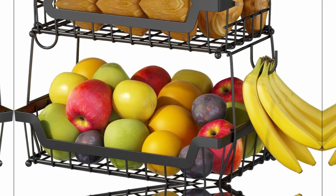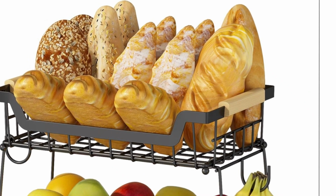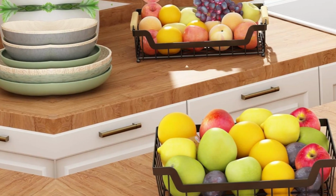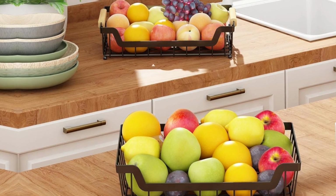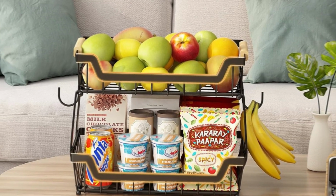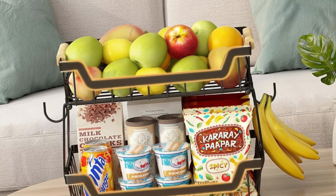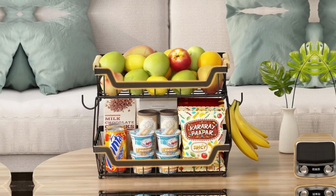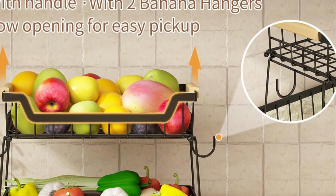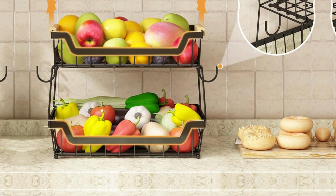Versatile storage, the basket can be used in many places. It can be used in the kitchen for vegetables and bread, in the living room for fruit, in the bathroom for towels, bath products, or to store miscellaneous items to organize cabinets. Easy to assemble and disassemble. Better design, no screws to assemble, you only need to spend 1 minute to install. Can be disassembled and used. You can put vegetables in the kitchen and fruits in the living room.